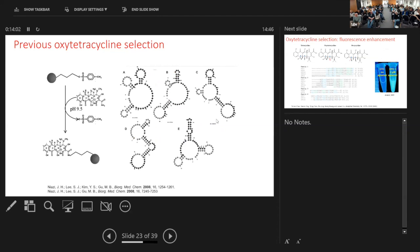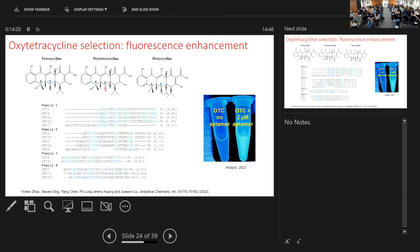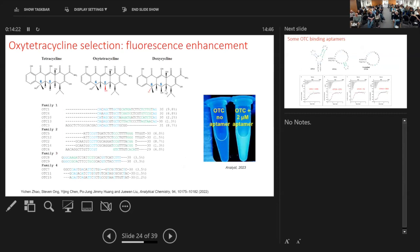So we started with tetracycline antibiotic, so oxytetracycline actually. So this is not the previous reported immobilization of the tetracyclines, and that's the aptamers they got. I had no interest in testing them because they're too long, right? So it's not truncated, they can be 80-mer long. So we did the same selection using oxytetracycline as a target, right? So some sequence alignment, and you look at this, right?